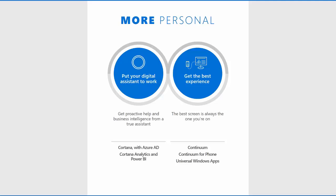But if I pick up my Surface Pro 4 and detach the keyboard, I want to use that in touch mode. And so Continuum gives us that dynamic experience of going between desktop mode and tablet mode automatically based on how my device is currently connected. And even I can just fold the keyboard back on my Surface Pro 4 and it will know to go into tablet mode. So that's really how we're focusing on making things more personal.